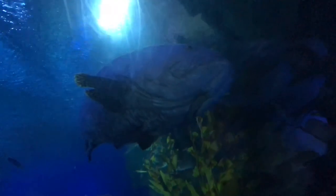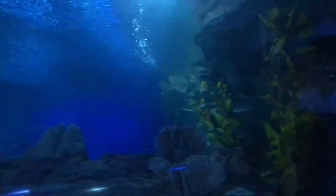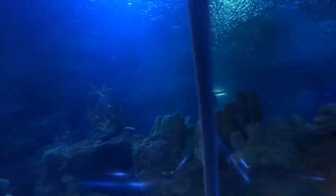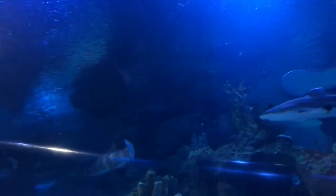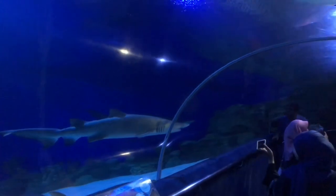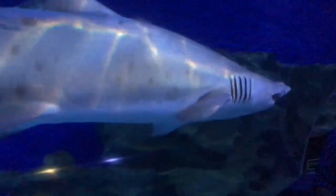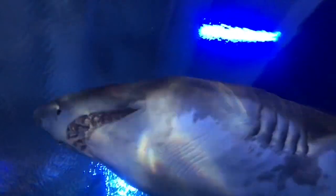Alexandra, lapu lapu. Yeah, I think I'm gonna put it. How big this one is.